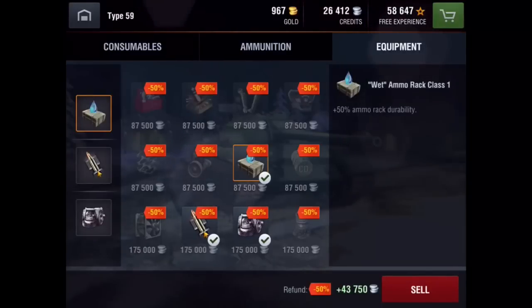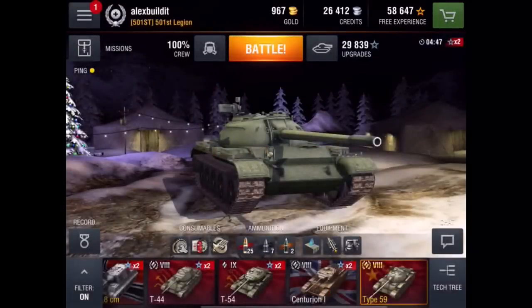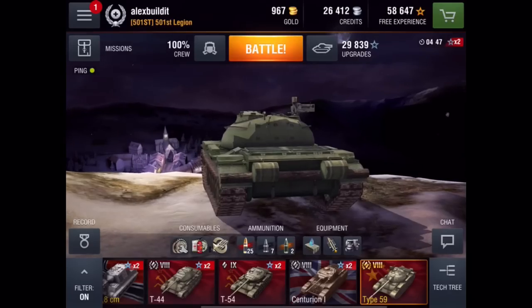And wet ammo rack. I just gotta say, I was hurt so many times before I had wet ammo rack, and I was blown up 3 times by an ammo rack detonation. It's really important you have that. The other 2 slots, you could either use vents or stabilizer. Both of those are really good options.